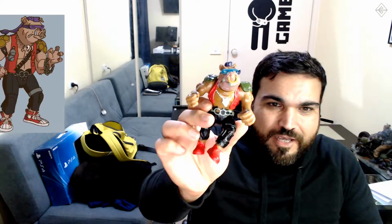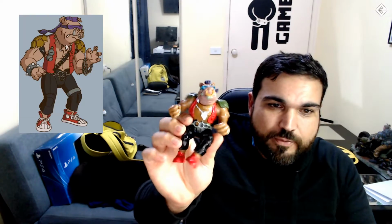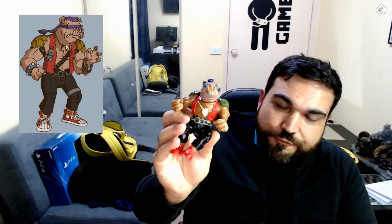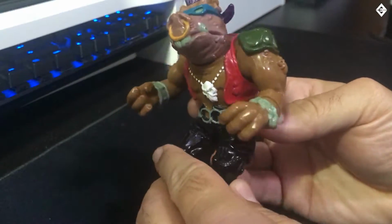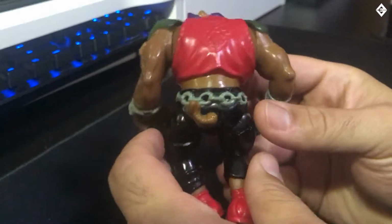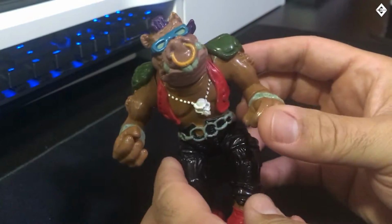All right, so the first one I've got here is Bebop, isn't it? Yeah, Rocksteady was the Rhino. So I've got to remember, that's Bebop. And I do believe this is the original run figurine from the cartoon series. Now I've got a close-up of these for us to look at, and hopefully the camera's a little bit clearer too. But this thing is really old. I always used to laugh at that because it kind of looked like a poo coming out of his bum. But that's a tail. I promise you, that's a tail.